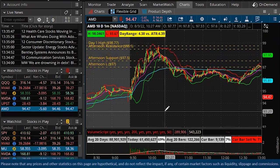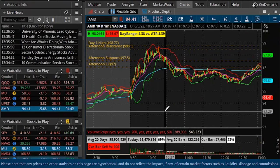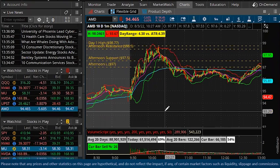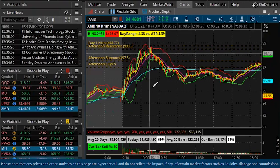This was based off of earnings day two for AMD. I personally did not like the overall earnings. I didn't want to trade them on day one, but after seeing how strong of a move we had on day one, that made me want to trade it on day two. Looking at it on day two, I thought the levels were really clear.